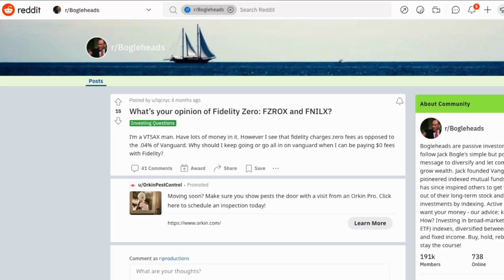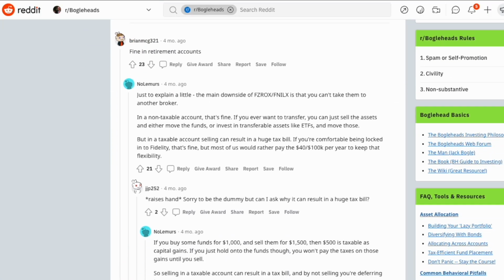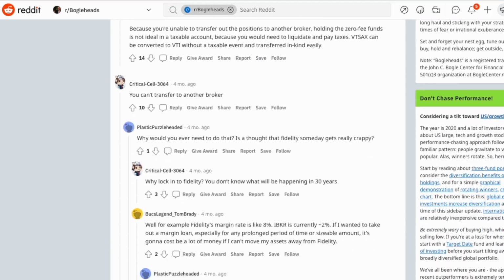As I've been browsing the internet on various forums and different websites, I'm hearing a lot of chatter of FNILX, and a lot of people are wondering whether or not FNILX is a legitimate replacement to an actual S&P 500 index fund. And it sort of is, and it sort of isn't. Just like any other investment, it has its pros and it has its cons, but don't worry, we will talk about everything in this video.